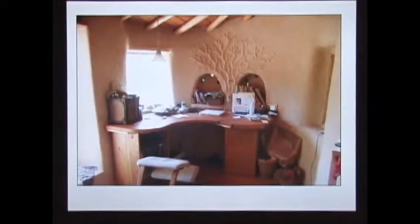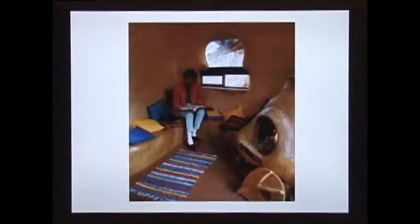And this is an office in one of the Cobb homes that's had a desk cut to fit the curve of the wall, and it has some really nice plaster relief work in it. This woman took a workshop in the United States and then went back to South Africa, where she lives, and built this house. And she did all her furniture out of Cobb, built-in benches for a couch. She has a Cobb fireplace, which also works as an oven for baking bread.